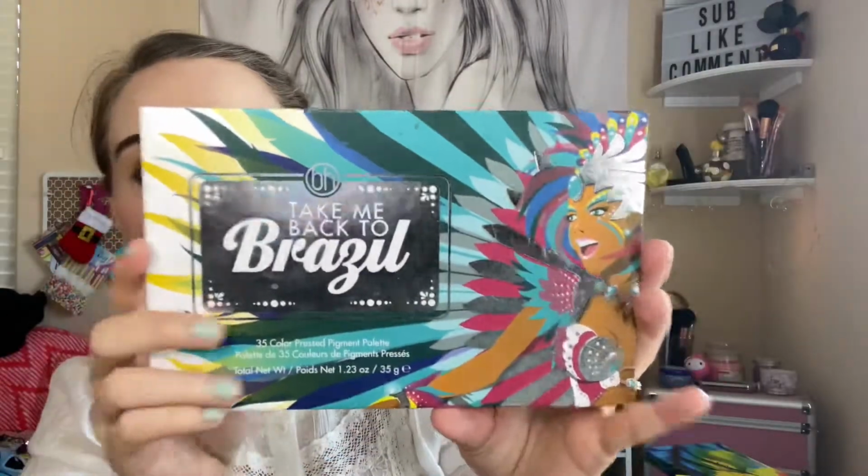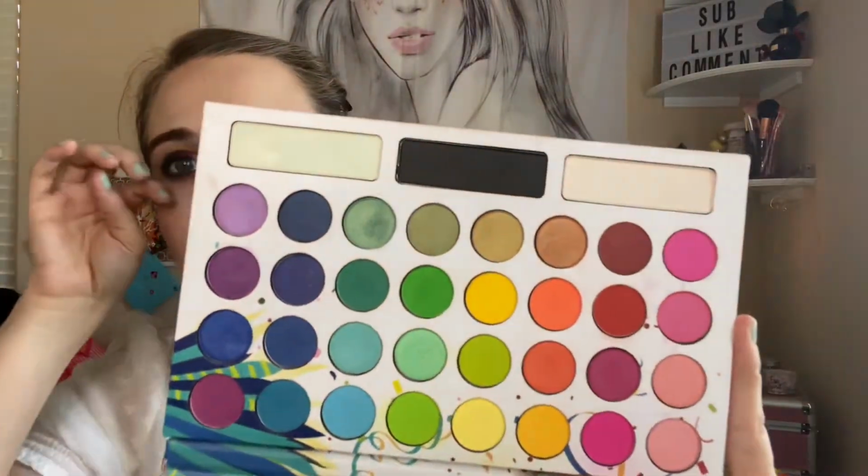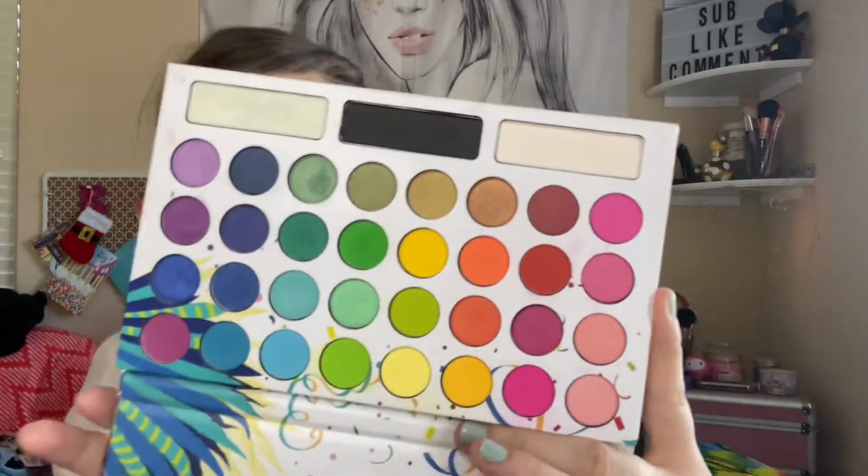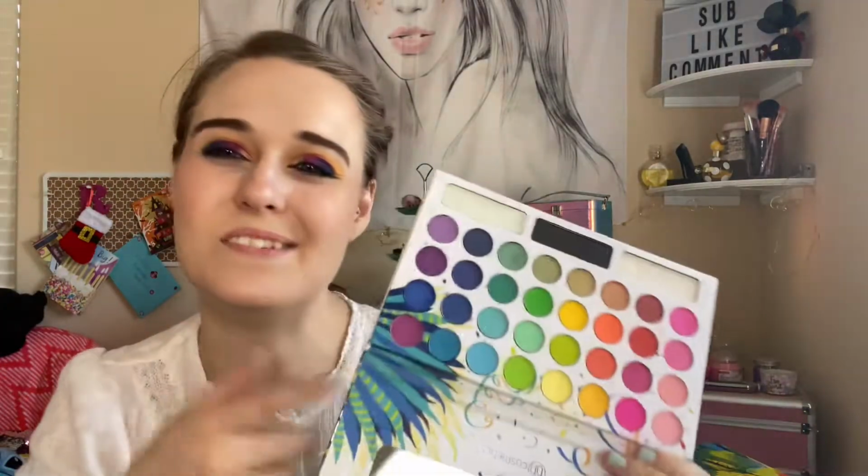And then I've been using this one quite a bit, the BH Take Me Back to Brazil palette. Loving this palette this year. Last year I barely dug into this, but this year I've been just loving it and put it in my project pans. This is a really good palette. Even though, yes, you have to build it up some, and it is powdery, but it's really good.